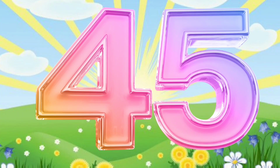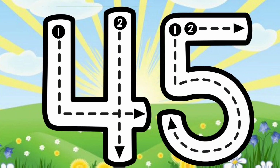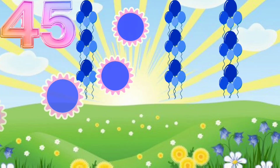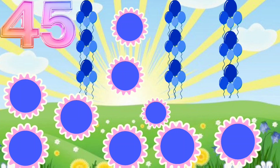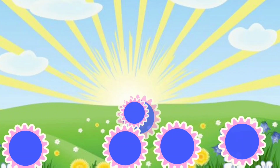40 plus 5 makes 45. Woo! Follow the dotted lines to write 45. Blue balloons and circles all together make 45. 20 plus 25 makes 45.